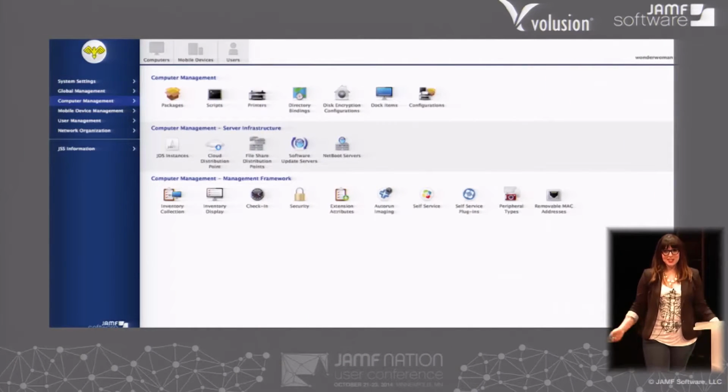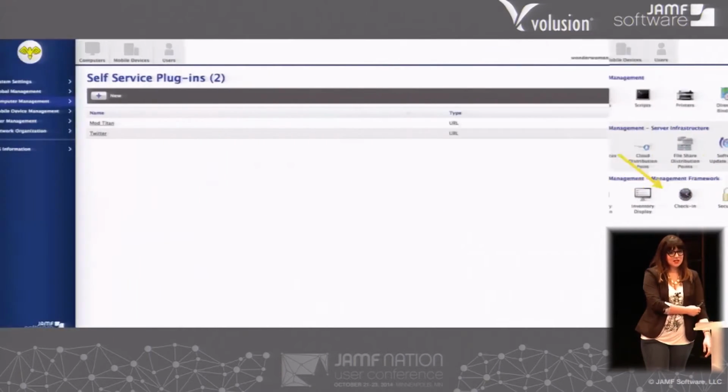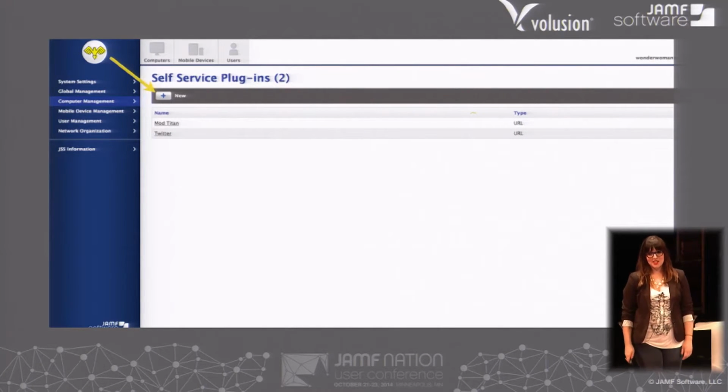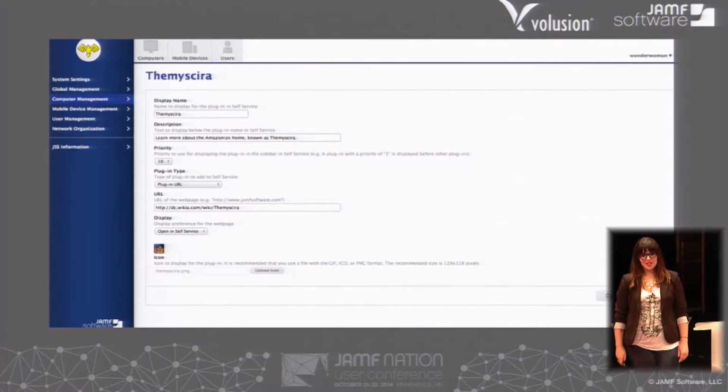You log into the JSS, you're probably pretty familiar with it. You go to computer management, self-service plugins. In there, there's a handy new button, and just create a new one. The display name is the title of the plugin.